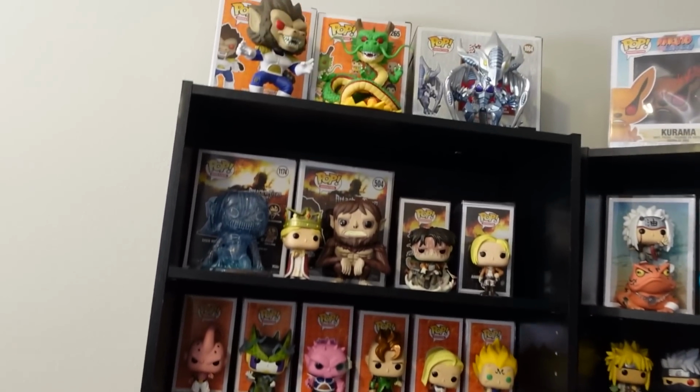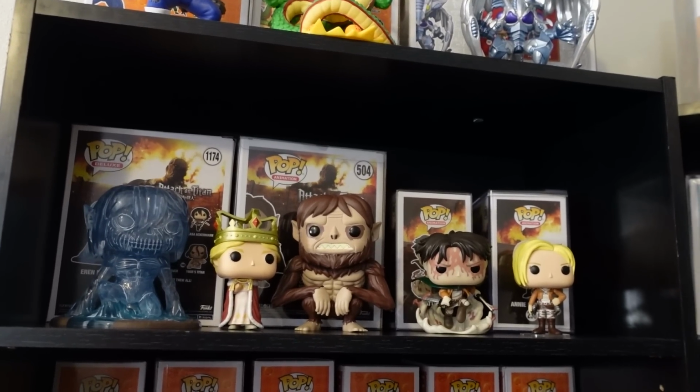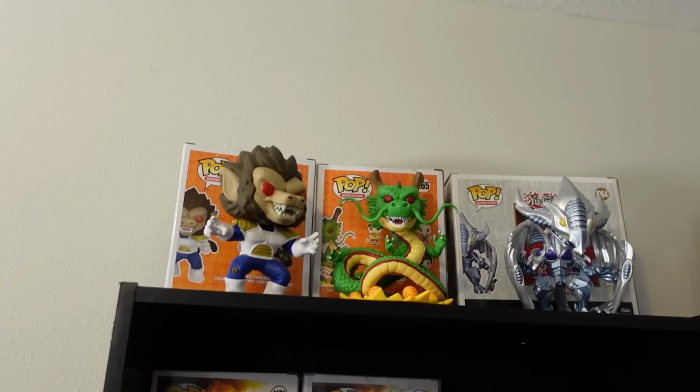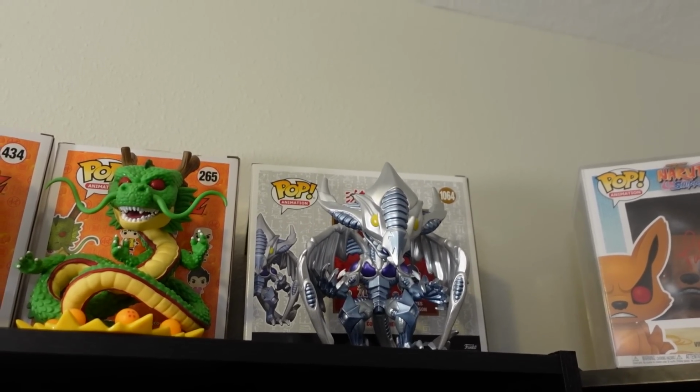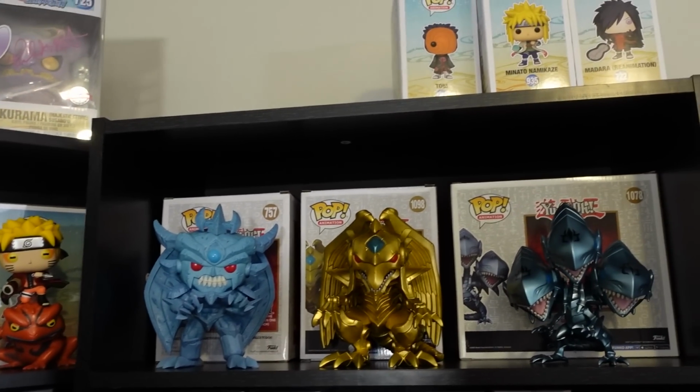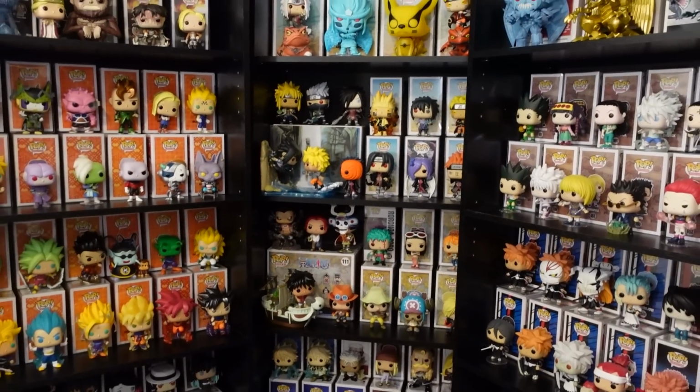Some Dragon Ball Z. I did put Attack on Titan up here. That's pretty much all I have for Attack on Titan, actually. I'll get more, maybe eventually. Then up there, we do have the Dragon Ball Z 6-inch pops. I did put Stardust Dragon over here just to kind of fill the space for now. And then over here, I just kind of spread those out a little bit more. And then the Naruto up top. So yeah, guys, this is the recording corner. I think it looks great.